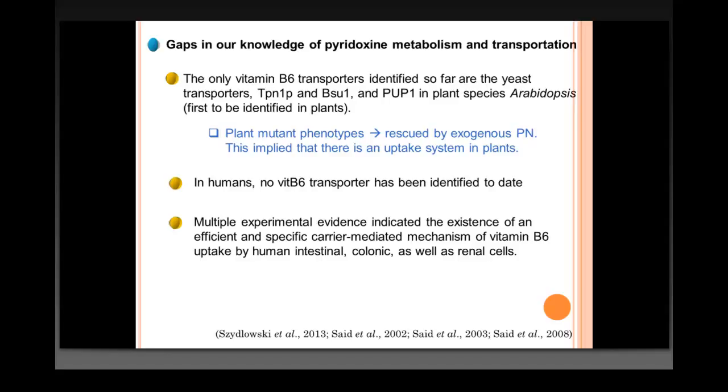And the mutant plants showed that they were able to absorb pyridoxine from outside, which implied that there is an uptake system in these plants. Through subsequent experimental work, these people were able to identify a high affinity transporter for pyridoxine in plant species, which is Arabidopsis.